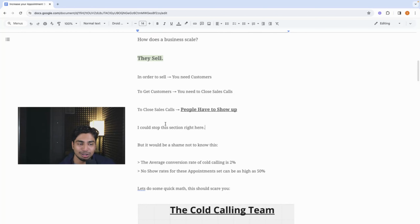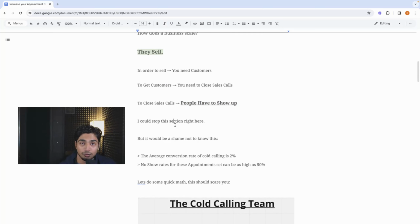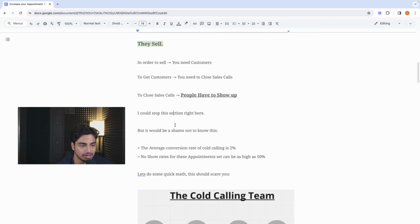Now, I could stop talking about this section right here because you have to understand this. Again, business 101. Don't overcomplicate stuff based on what you see on the internet or even get in your head about it too much, especially when you're starting out. You're just selling a product or a service and then just work backwards from there. Optimize each one of these steps, and you will find great success. The step, again, that we're optimizing today is making sure people show up for your sales calls so you could actually pitch them and sell them, all right?